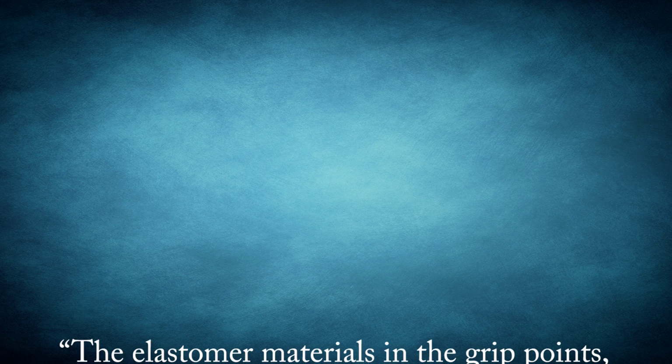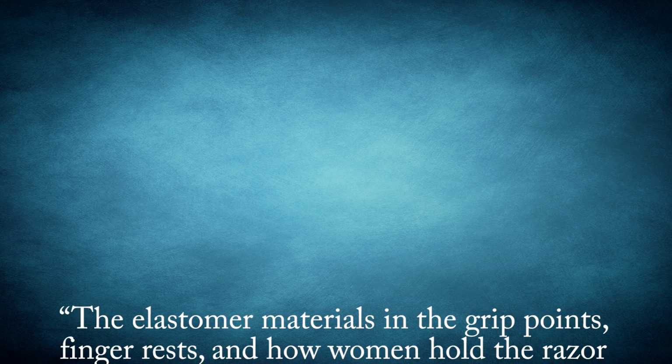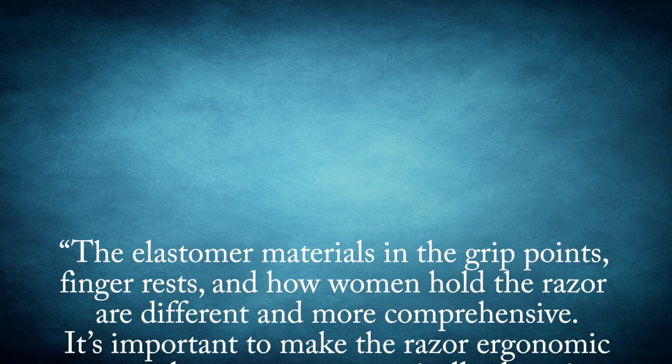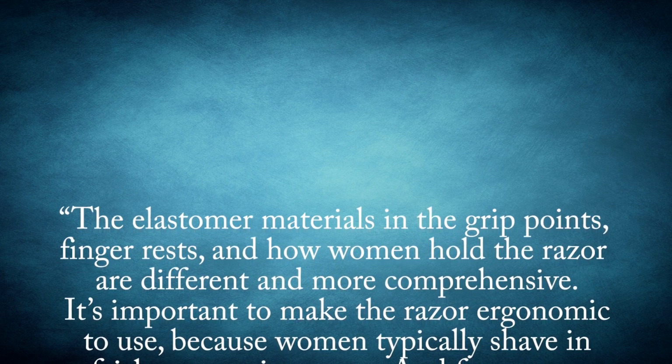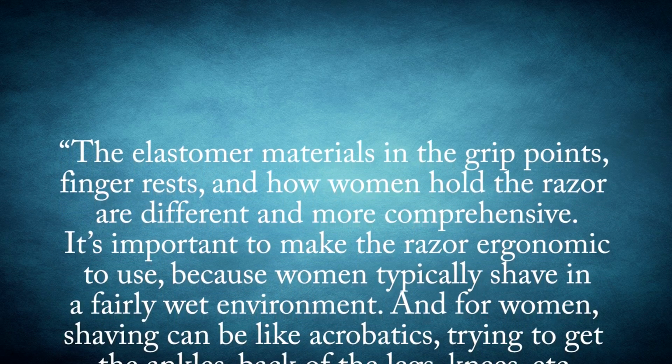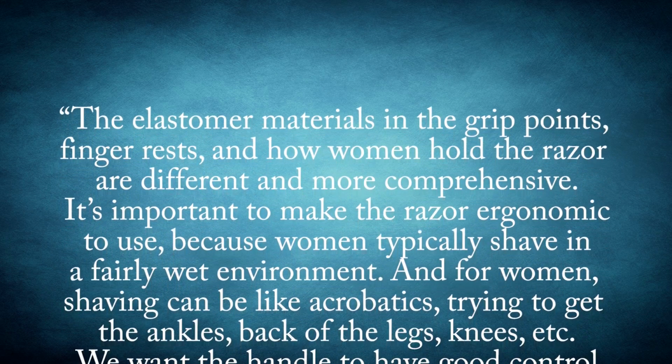In an interview with Boston Magazine, Dr. Christina Van Oosthuizen, who works at the Gillette Innovation Center, had this to say when asked about the price difference. "The elastomer materials in the grip points, finger rests, and how women hold the razor are different and more comprehensive. It's important to make the razor ergonomic to use because women typically shave in a fairly wet environment. And for women, shaving can be like acrobatics, trying to get to the ankles, back of the legs, knees, etc."